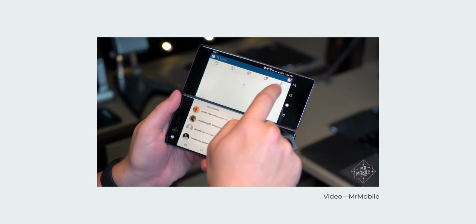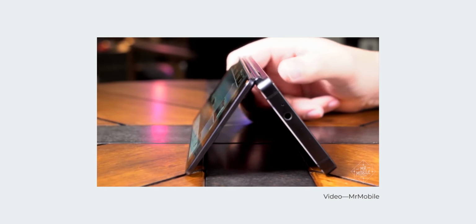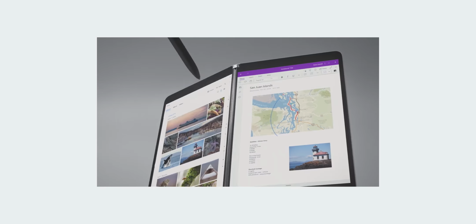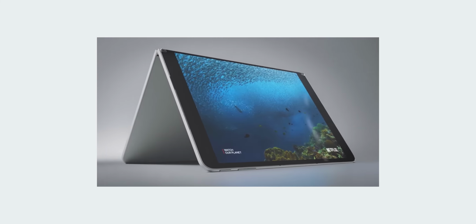We have also seen those early attempts from LG and ZTE failing because the experience was still finicky. Software didn't work as expected, and added bulk just ruined the fun. But the Surface team also tried to address these problems. First, they made a hinge like any other laptop hinge, which can rotate at 360-degree angle, and second, they made it thin enough in the first place.